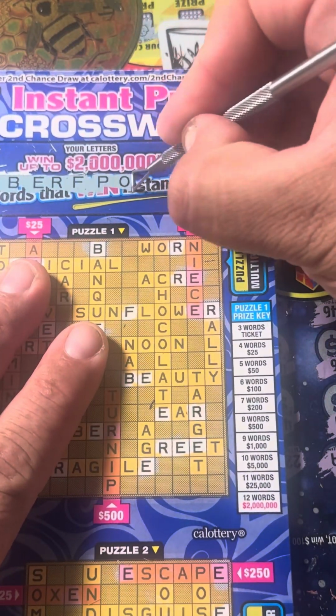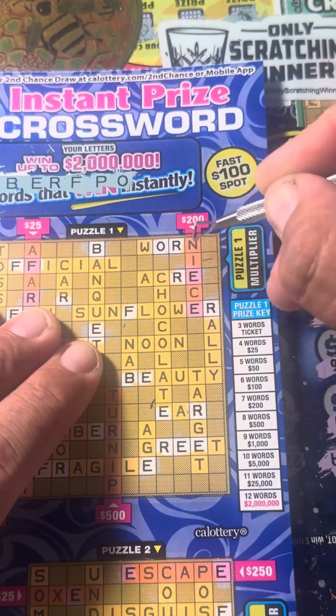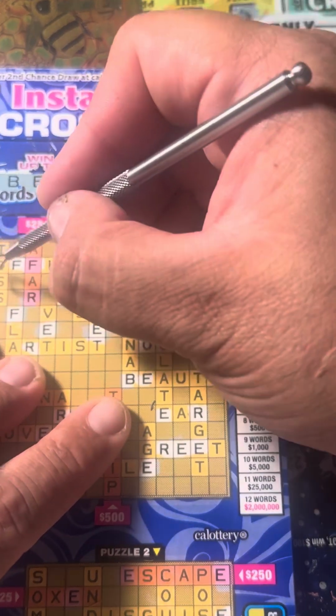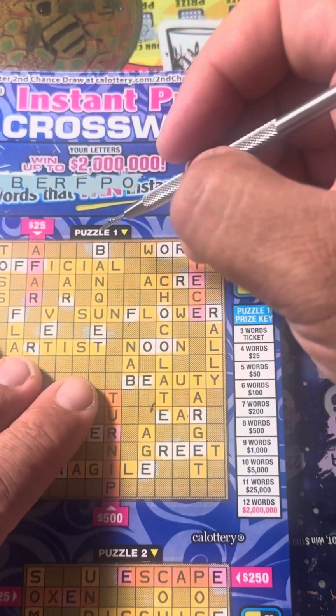I always double check my words, and that's an O for sure. It's not a Q. It's not gonna confuse me this time. It's an O. I got the double O of noon. Got the O in official.